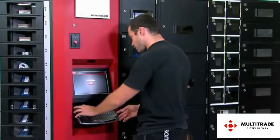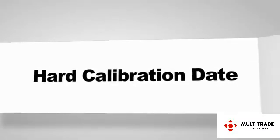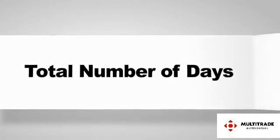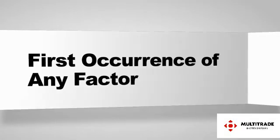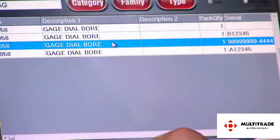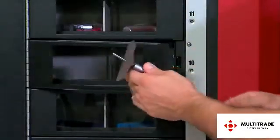A RoboCrib can manage gauges and the process of sending them to calibration. Calibration lockouts can be based upon the first occurrence of reaching a hard calibration date, total number of days spent on the shop floor, the number of cycles or passes it has run, or the first occurrence of any of these factors. When a specific gauge is out of calibration, it will be locked out of service, and an alternate gauge, if available, will be dispensed.